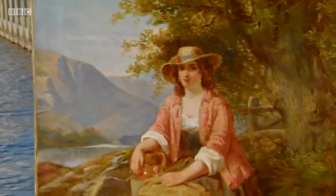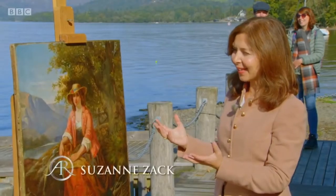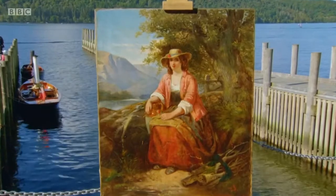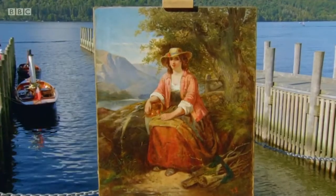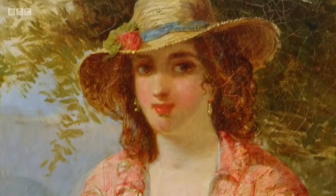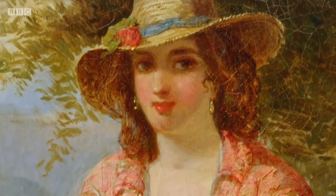A Lakeland beauty. What a perfect setting to find a painting of this beautiful rustic girl seated before a lake. Where did it come from? Well, I bought it off the internet. I was brought up in the Lake District, and as soon as I saw her, it reminded me of the story of the Maid of Buttermere, the famous daughter of the landlord of the fish inn at Buttermere.